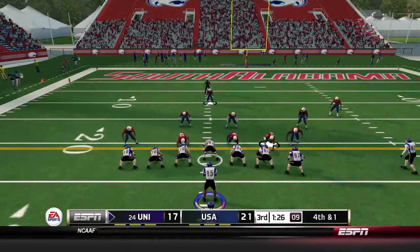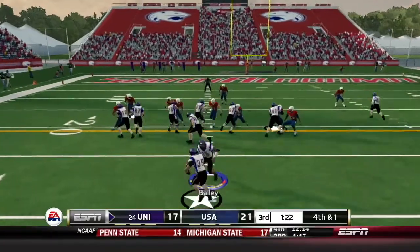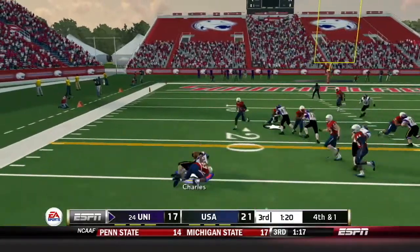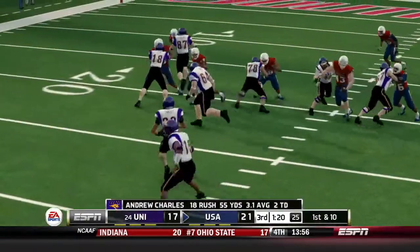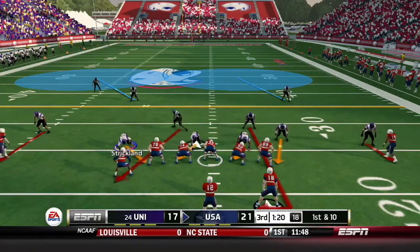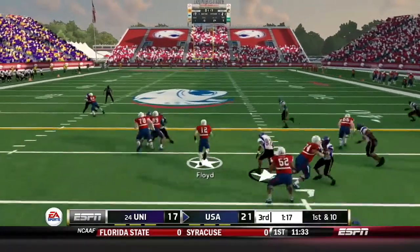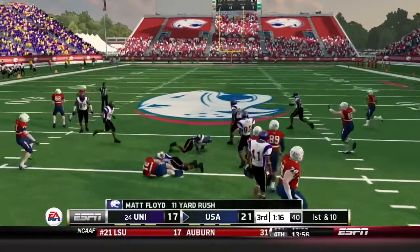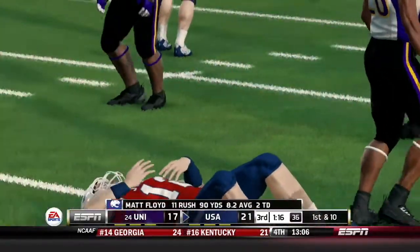So they don't convert the 3rd down, but they'll go for it on 4th down and 1. Otterstatter in motion. Bailey will give to Charles, and Charles has nowhere to go. Blown up in the backfield. Just no one holding their block, and Charles never really had a chance. If he had gotten a block, he would have had a chance to pick up the first down, but the block doesn't hold, and it's a turnover on downs.